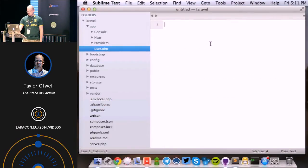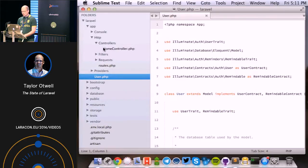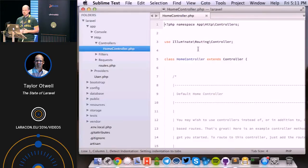Okay, so that's kind of the gist of what the app directory looks like. And this directory is namespaced under PSR-4, so you'll notice that this is namespace App. And if I go to HTTP controllers, this is namespace App\Http\Controllers. What's really nice about that is you never have to do the composer dump-autoload every time you add a new file. So this is always going to be autoloaded for you.